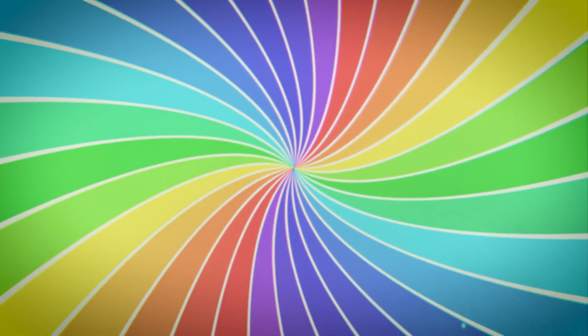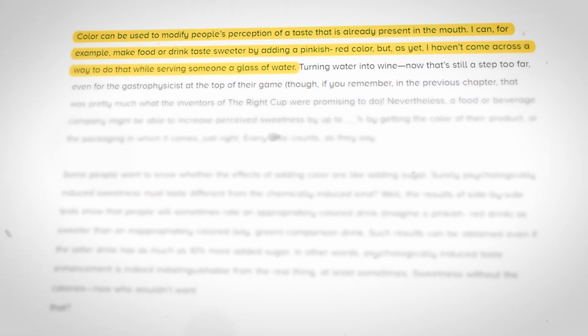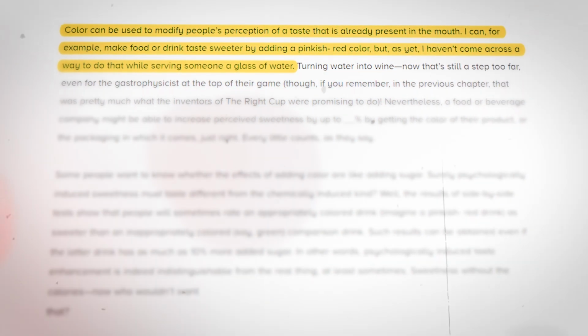Color can be used to modify people's perception of a taste that is already present in the mouth. I can, for example, make food or drink taste sweeter by adding a pinkish red color, but as yet I haven't come across a way to do that while serving someone a glass of water.